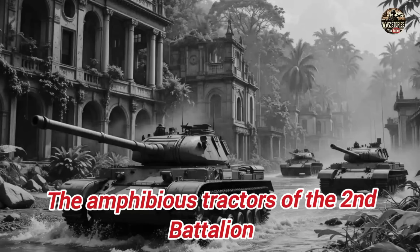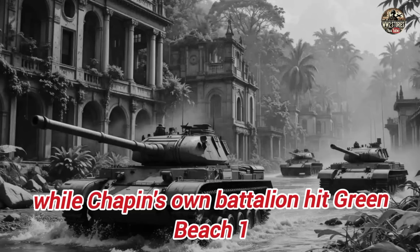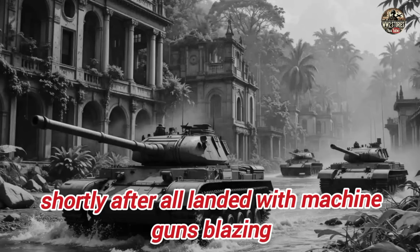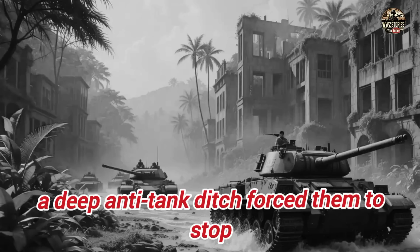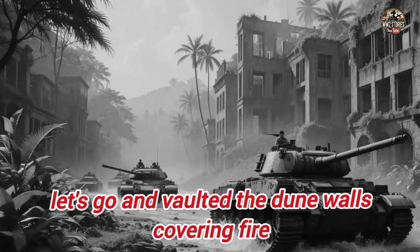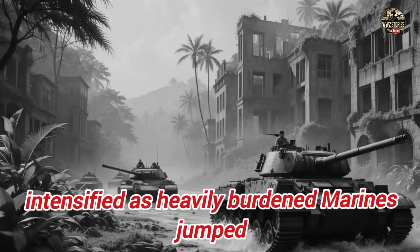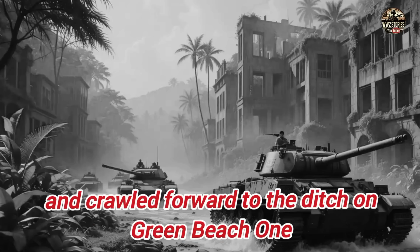The amphibious tractors of the 2nd Battalion climbed onto Green Beach 2 a bit before noon, while Chapin's own battalion hit Green Beach 1 shortly after, all landing with machine guns blazing. The plan was to push 100 yards inland, but as on Roy, a deep anti-tank ditch forced them to stop. Abruptly, officers shouted, "Let's go," and vaulted the dune walls. Covering fire intensified as heavily burdened Marines jumped 7 feet onto the beach below and crawled forward to the ditch on Green Beach 1.